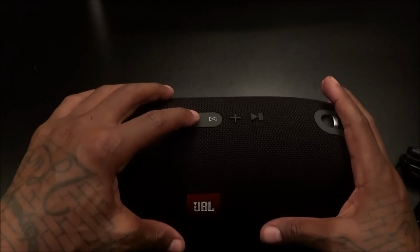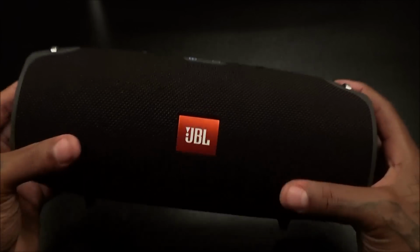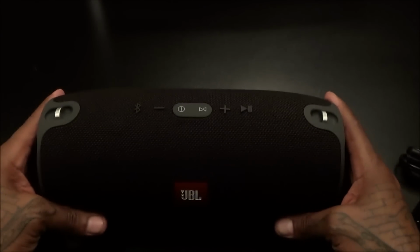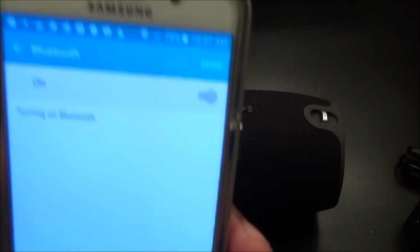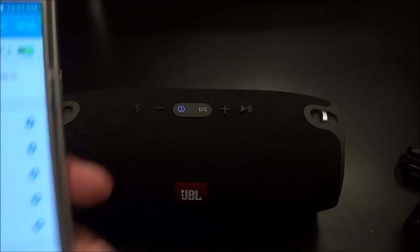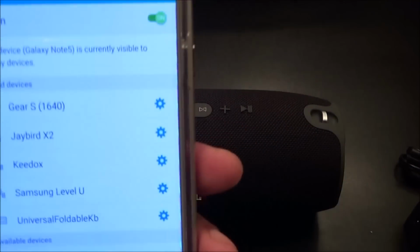All right, so let's power it on and see if we got any juice. Now there's some LEDs on here also. You got 5 LEDs. Okay, so right now we do got some power on here, and if you see the power button flashing, you hear that little sound. It is in pairing mode. So let's pair this up real quick. Let's do this in real time. Let's see how long it takes to pair up. Okay, so I'm going to turn on my Galaxy Note. JBL Xtreme just popped up on the bottom.